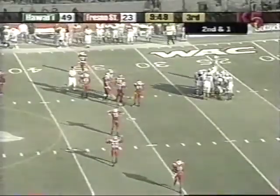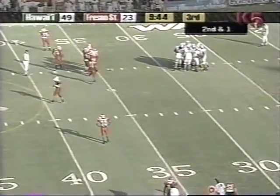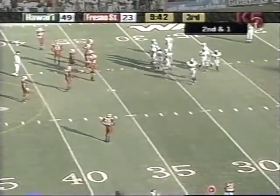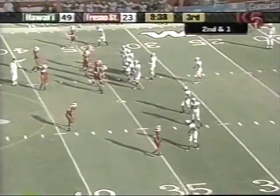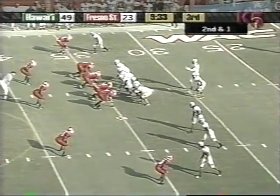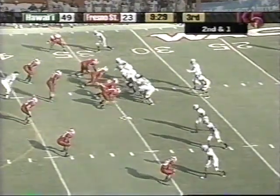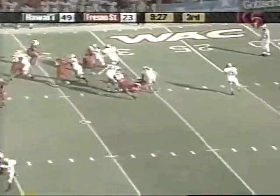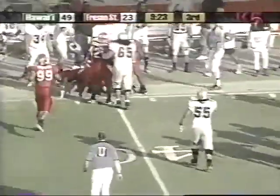If you just joined us, you have missed an offensive barrage, 49-23. Hawaii leading. Sample now comes in, and he is flanked to the far side. Rivers to the near side, and then the slot to the near side. Bess and Dickerson. This is Ilawa trying for the first down. Has the first down, and he spun down at the 40-yard line.